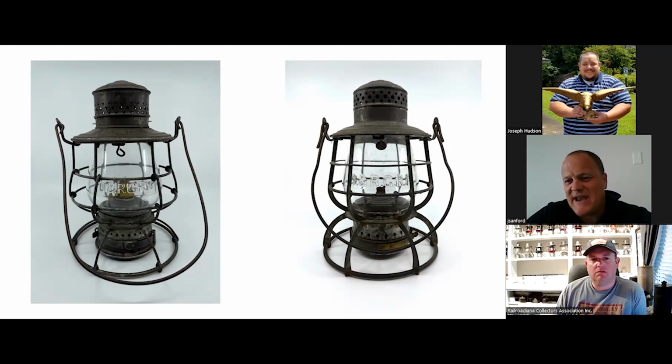And then the one on the right is an RR Signal. I had only ever seen one RR Signal over the years from the Rio Grande. And it was a cool lantern because RR Signals for some of the Western roads like Union Pacific, you just don't see them. You see them more on the east. So a guy called me and said, hey, I have a lantern for sale. And he told me what it was and I fell out of my chair, because I just like, oh my gosh, I never get a chance to own an RR Signal for the Rio Grande. So that was really special to pick that one up.